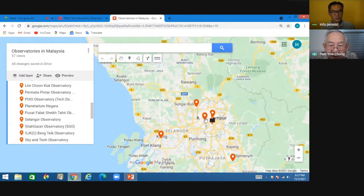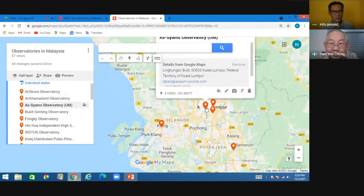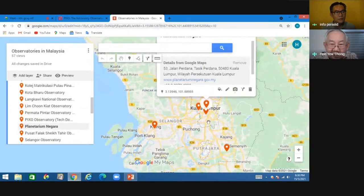And in KL, we have here also the Asham Observatory. Asham Observatory belongs to the Department of Physics, Faculty of Science, University of Malaya. Okay, the next one, also in KL, is our Planetarium Negara Observatory, right in the center of KL City.